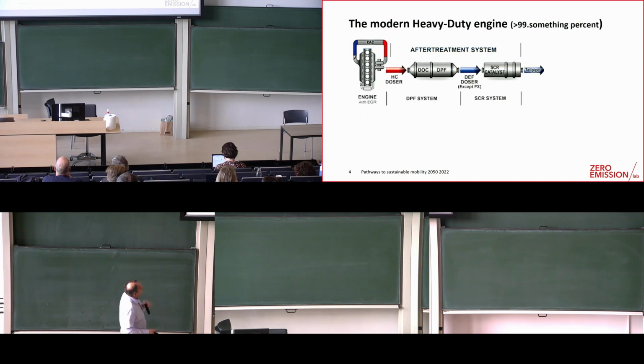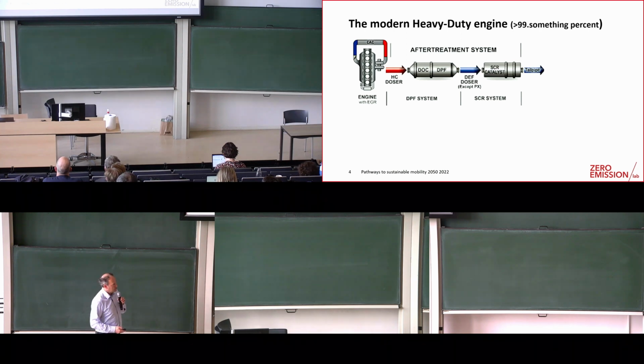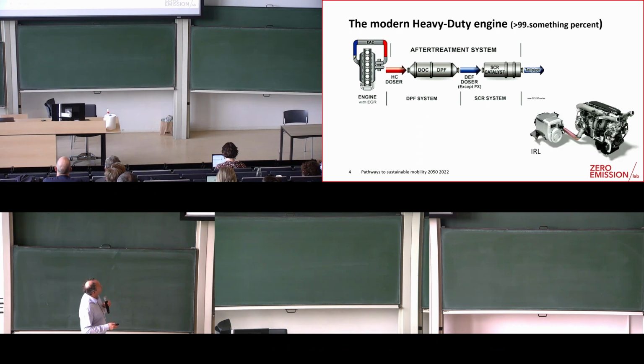So, first, I always want to start with: what is an engine actually? We don't see that in these lecture series here, but if you look at an engine nowadays, it's the engine itself, in this case a six-cylinder, but it's always accompanied by an after-treatment system. That's really important. It needs to work properly, otherwise you don't get your homologation. So whatever you do with your engine, be sure that the after-treatment system still can work with it, otherwise you cannot use it on road.